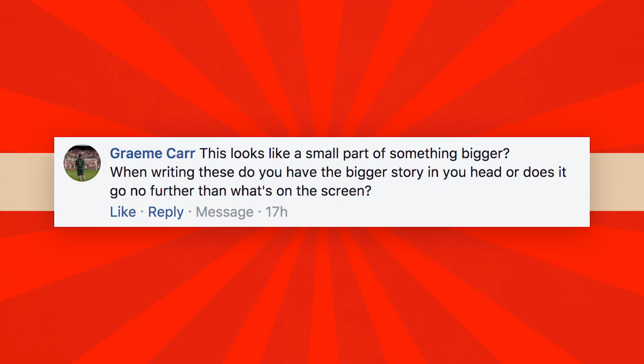This looks like a small part of something bigger. When writing these, do you have the bigger story in your head, or does it go no further than what's on the screen? I have a much bigger story going on in my head that I reference slightly, but don't really give any of it. I think that's important to give it that bigger feel. Without that, it'll just fall flat and it won't have that feeling that there's a world outside of this world. But I also like experimenting with not really giving the audience much of anything, giving them little visual cues to start piecing things together and see what they put together based off of things they've seen before, their own experiences, and how they're filling out that story.